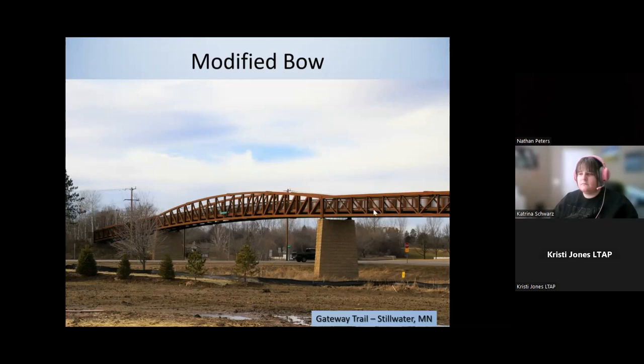And I think the main reason why you'd want to utilize something like this, obviously in this exact example at the Gateway Trail, is that you're able to extend a multi-span and have it be a little bit more uniform in that truss shape, than if you were to use, say, that traditional bowstring that comes down to that tighter angle at the end. Your lines and your shapes aren't quite as tight as you can achieve with that modified bow, like you're seeing here in Stillwater, Minnesota.